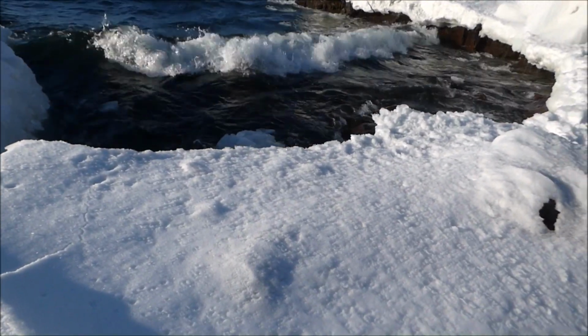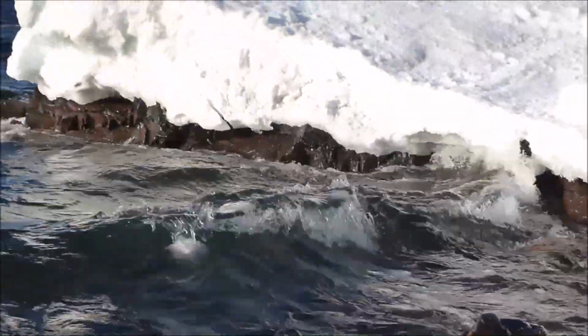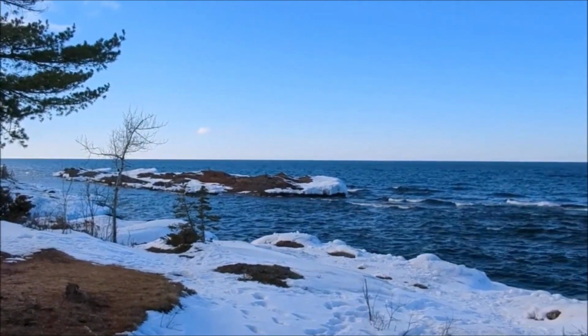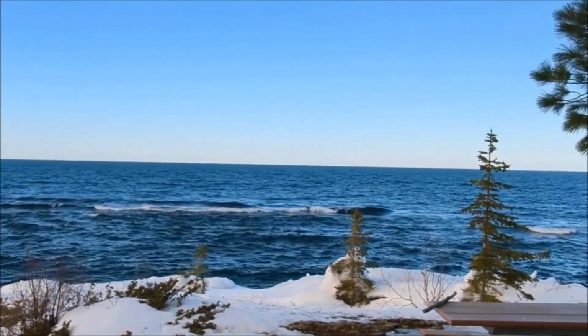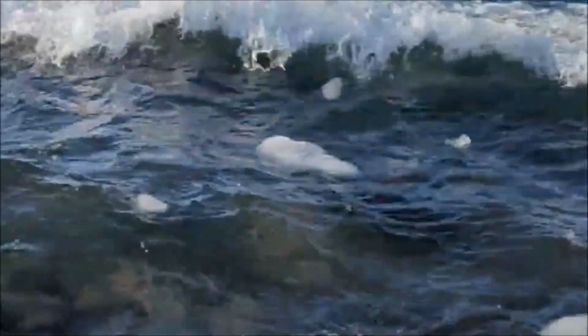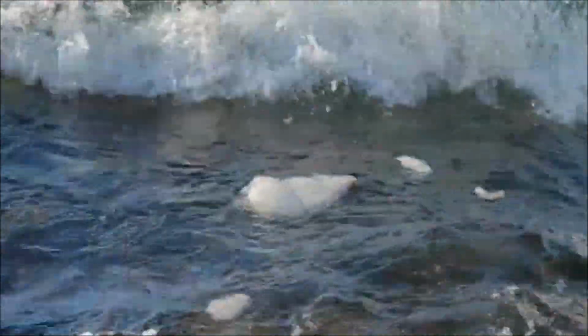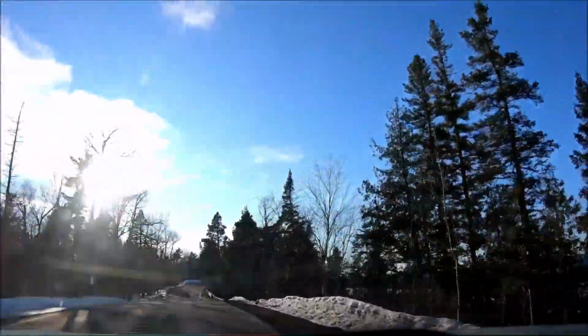I'm gonna be careful right here because it looks like it might be undercutting me where I'm standing. Beautiful. Oh, guys, she's big. She's big. She's a little angry. Very noisy. Very beautiful. On your left, Lake Bailey. And in front of you, I think there's going to be some more beautiful Lake Superior.